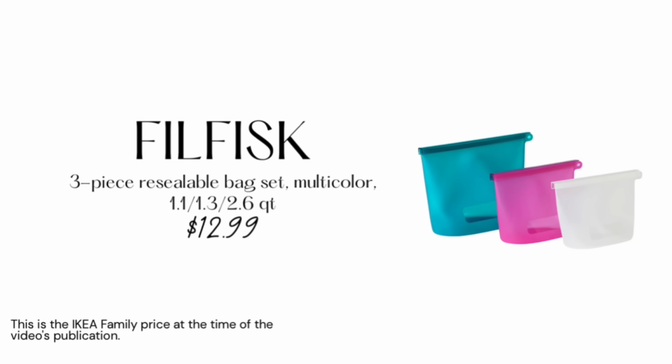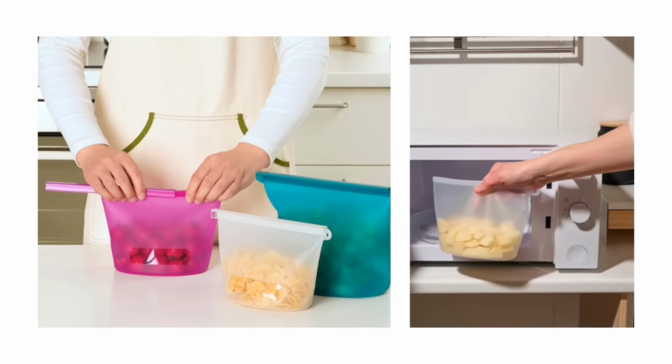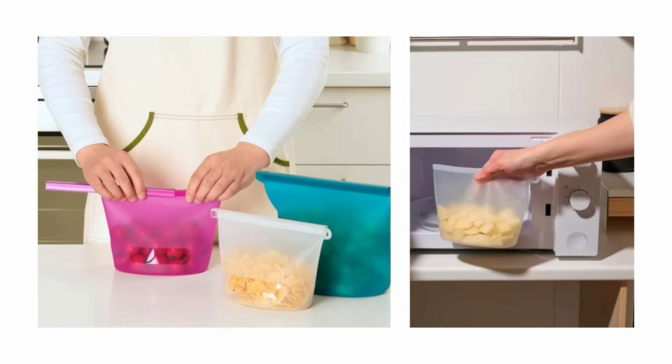13. Fiskars Resealable Bag Set. Colorful, cheerful, and ready to hustle. These reusable bags make leftovers, snacks, and fridge stuff look good. They're microwavable, dishwasher safe, and practically shout organized life with every pop of their bright colors.